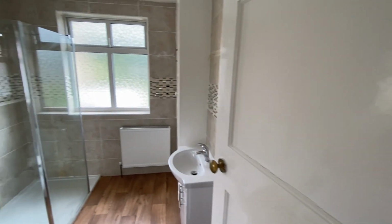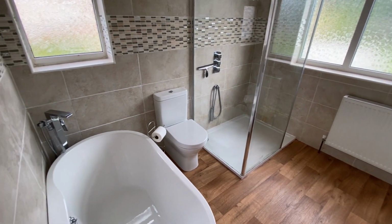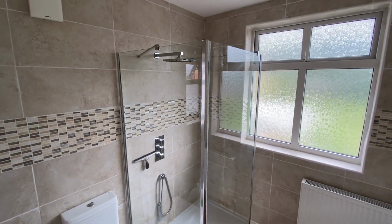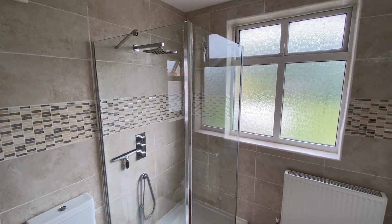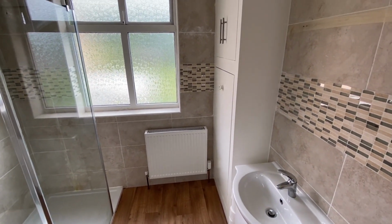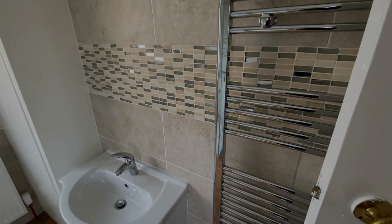And finally, we have the fantastic modern family bathroom fitted with a four-piece suite. So we have a feature bath with mixer tap and handheld shower attachment. There's a dual flush toilet, a separate shower cubicle with mains pressure controls, handheld shower attachment, and a further fixed rainfall style shower head. There's then a wash basin with vanity storage below, and then either side we have a useful fitted storage cupboard which houses the combi boiler and also a heated chrome effect towel radiator.